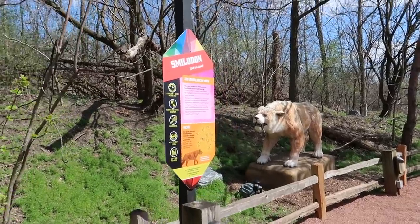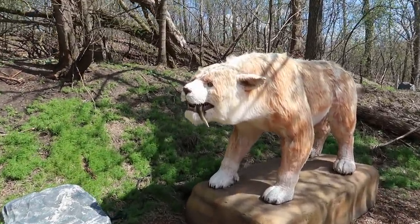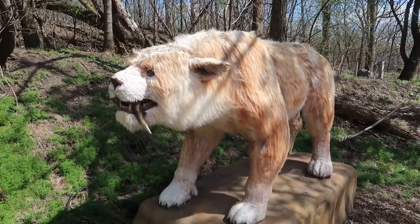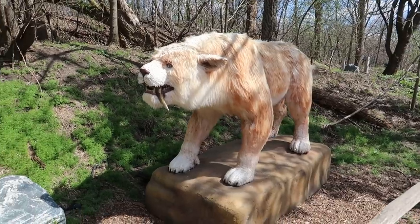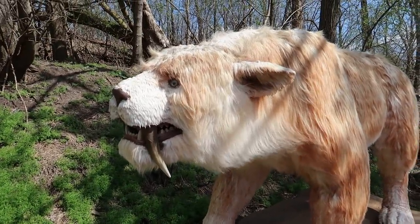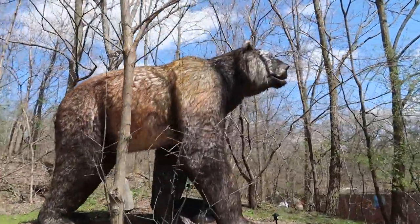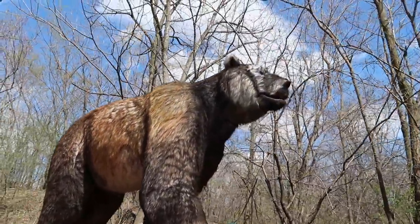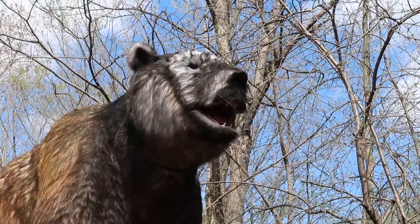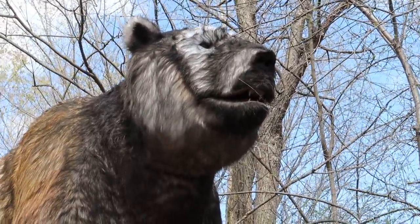Uh-oh, coming up on the Smilodon, the saber-toothed cat. Looks like the Smilodon isn't operational today. It's not moving around, but I can just imagine the terrifying movements of the Smilodon. Here's the short-faced bear. Oh, look at that. His face is a little short. His body is big and gigantic. Oh, look at his mouth there. He's ready to eat some caveman flesh.